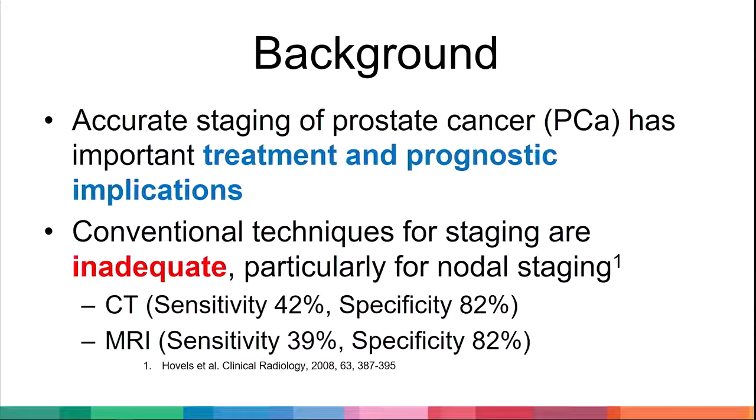So why are we so interested in staging of prostate cancer? I already mentioned it's a very common disease. The disease burden is quite large, but what's more important is that if you accurately stage it, this has very important implications on the treatment as well as prognosis for the patients. Patients who have localized disease only can often have curative treatment using either surgery or radiotherapy, whereas patients who have metastatic disease may be relegated to hormonal therapy, or in some cases for oligometastatic disease, there's been some interest in doing localized therapies for the oligometastatic disease.